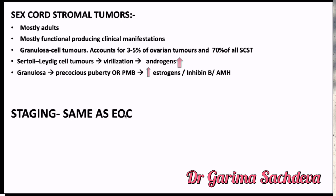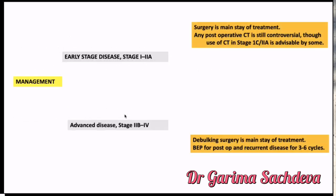Staging is the same as epithelial ovarian cancer. Then how do you manage? If it is early stage, that is 1 to 2A, you do surgery, that is surgical staging. Any post-op chemotherapy is still controversial, although for 1C and 2A some people give it. For 2B to 4, you have to do debulking surgery, and you give chemotherapy, same as germ cell, BEP.